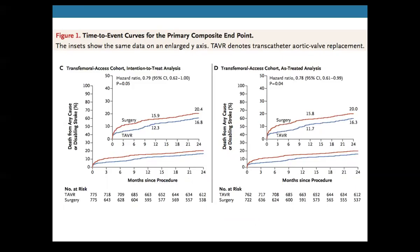So here's breaking it down just by transfemoral access. Here you can see the hazard ratio lands exactly on 1, p-value 0.05, so suggesting maybe superiority of TAVR over SAVR. But of course, it wasn't intended to be a superiority trial, so hard to make that claim, but at least non-inferior, but trending towards superiority for the transfemoral group, both in intention to treat and as treated cohort.